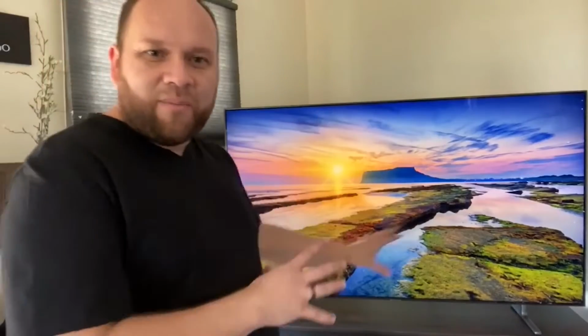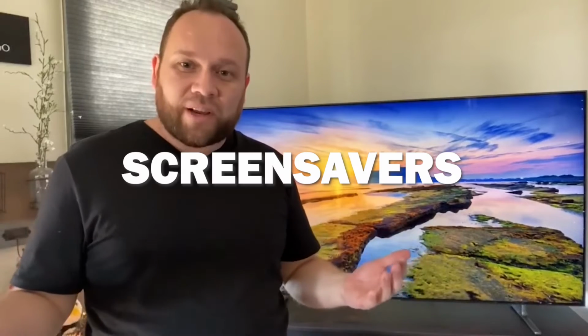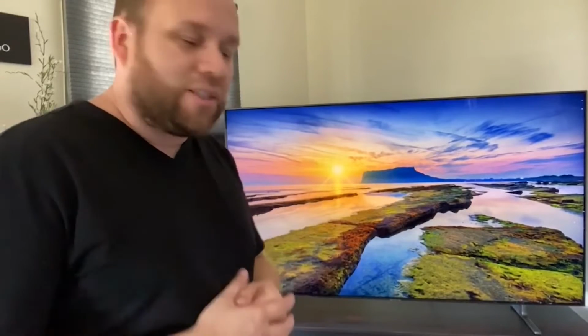Right now, I've got a background image on here. This is kind of like the screensavers that they have. Samsung has built in a ton of different kinds of screensavers that you can put on there. So instead of just having a black picture whenever you're not watching TV, you can have something that's pretty to look at just like this, and it stays on there for quite a long time.